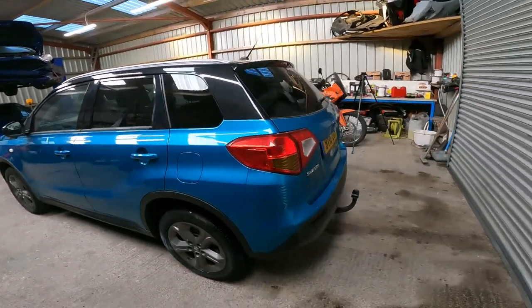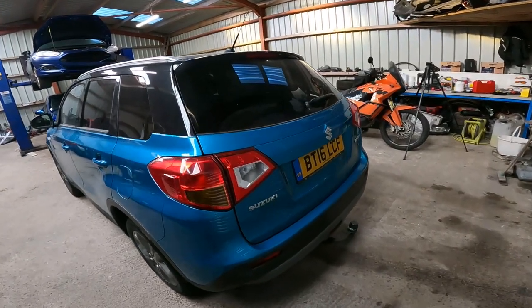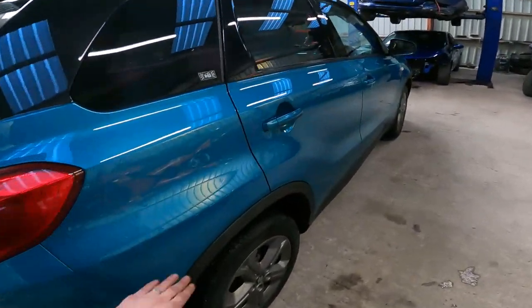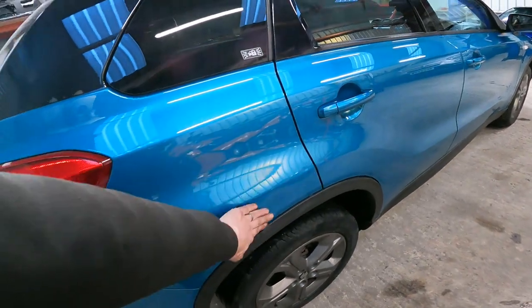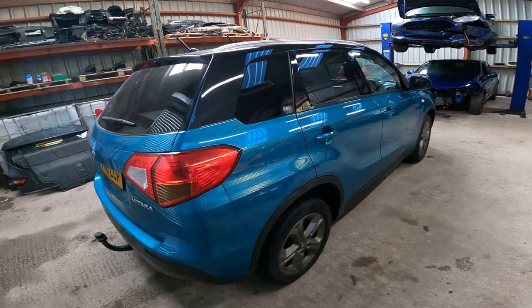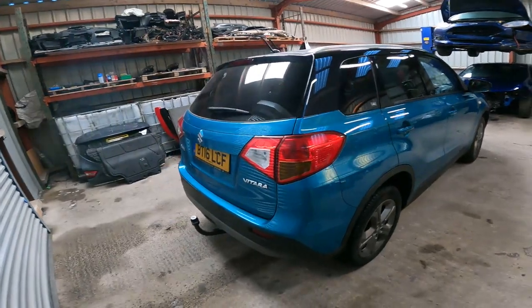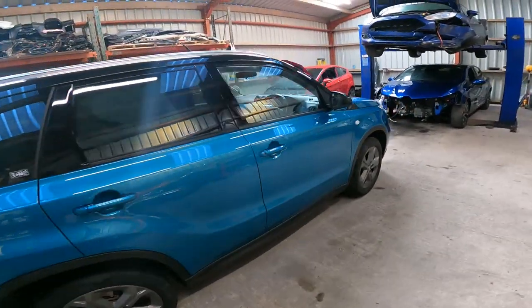End of the day, remember, it is a 7-year-old car. So I'm undecided, really. What I might do is either get them sorted, or knock off what it would cost to sort them, because a lot of people probably won't be bothered about bits like that. None of it's broken the paint. I don't know, I'll think about it.